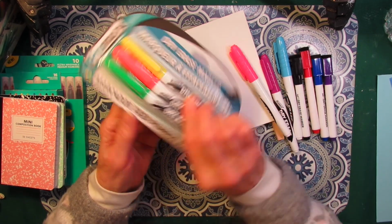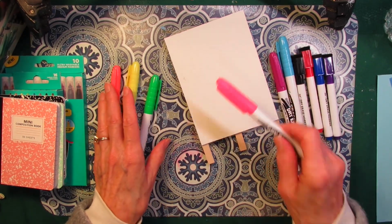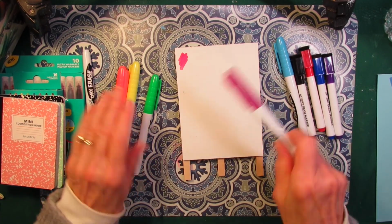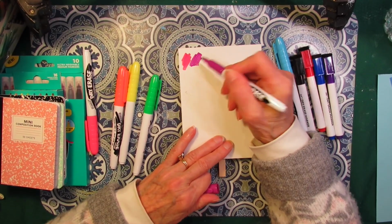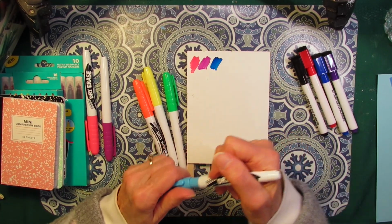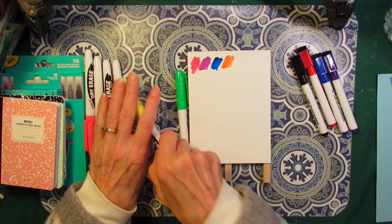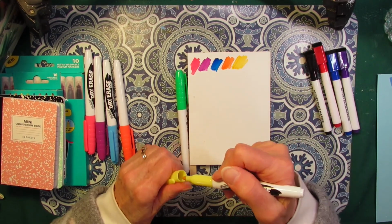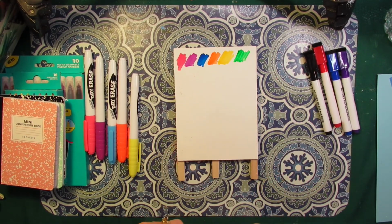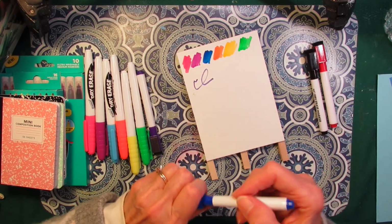Now these are from a company called Pro Marks. Pro Marks markers. Ooh, nice and bright. We got pink. We got like a plum. Blue. I'm swatching my markers. Orange. Nice. Yellow. And green. It's going to be fun to do some flowers with those colors. And these are the other ones from Jot.